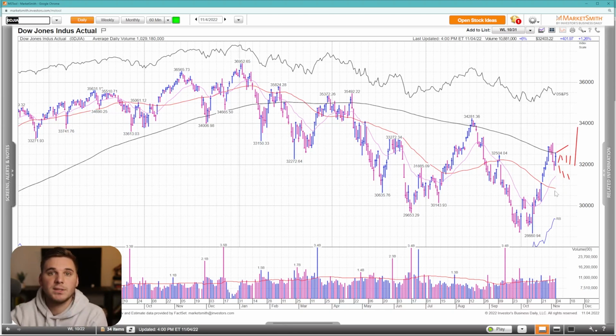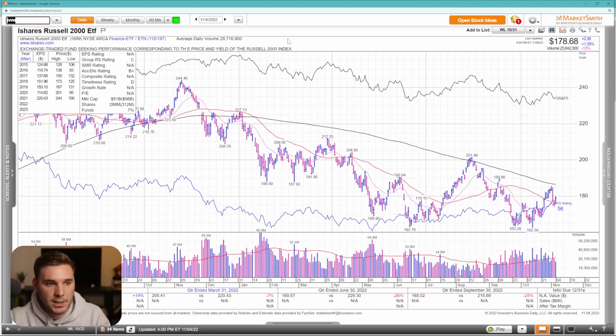All we have to do is wait and see what actually happens. Looking at the IWM, which is kind of the Russell 2000 index, you can see this is also a little bit stronger, quite a bit stronger than the Nasdaq Composite. We're above a rising 21 EMA, we're above a declining 50 SMA, and we were rejected right near that 200 SMA area, which has been resistance a few times in the past. This is pretty close, and this is right on the dot.